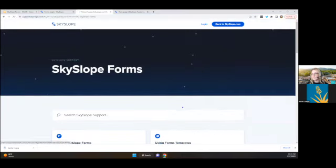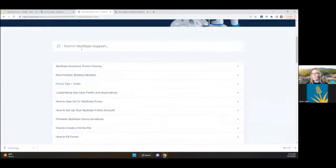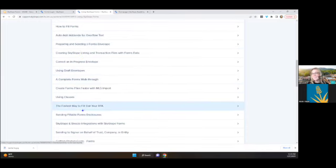So you'll notice under SkySlope Forms, I have using SkySlope Forms, using form templates, or file sharing in SkySlope Forms. So under using SkySlope Forms, look at all of these options here. So we have a ton of quick little tutorials. If you just want to find out how to fill a form, how to create a forms file, a printable handbook is available for you. Basically anything you want to learn about SkySlope Forms, we have nice bite-sized chunks of information here.